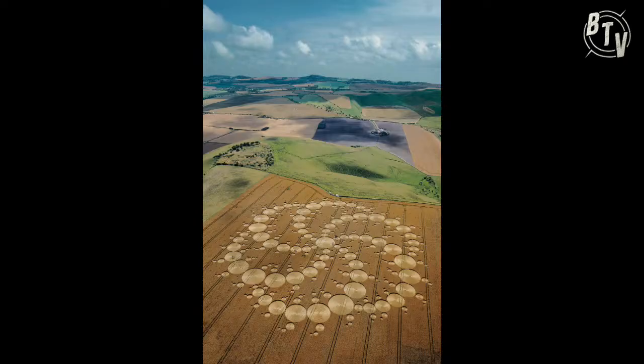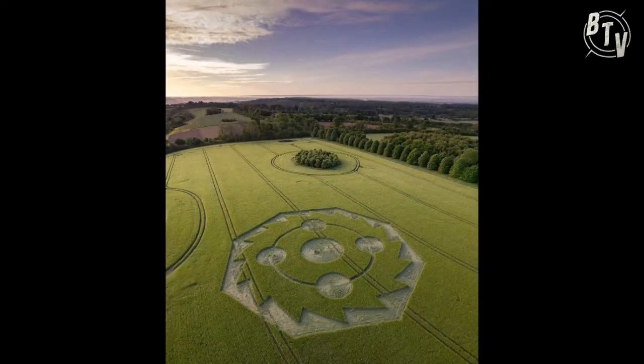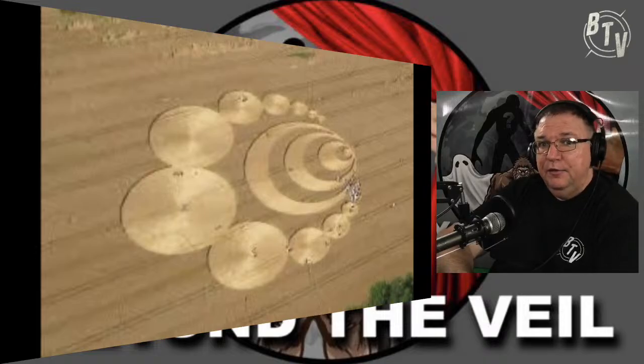That's a week right there. That would take forever. And to do it perfectly, you'd have to be above it in a balloon or a helicopter or a drone. These patterns are just too big and too complicated for a person or persons to do with a board. Impossible. And then not to damage the crop as well.